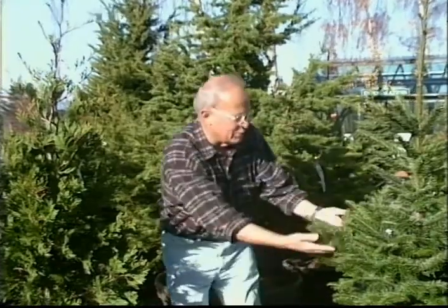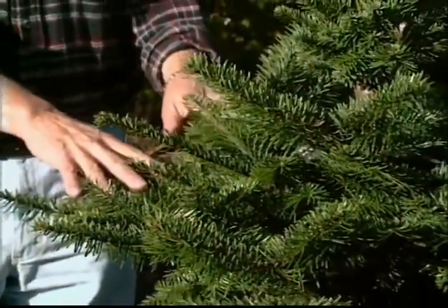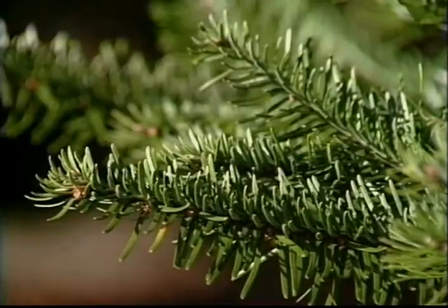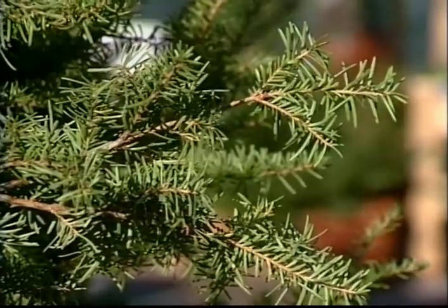Here's another nice tree. This is probably the most popular of all living and cut trees. This is the noble fir. And noble fir, usually as it develops, gets kind of a whitish tinge, not whitish, but silvery tips on them. It's really a pretty tree. The living trees are great trees for use in the home.